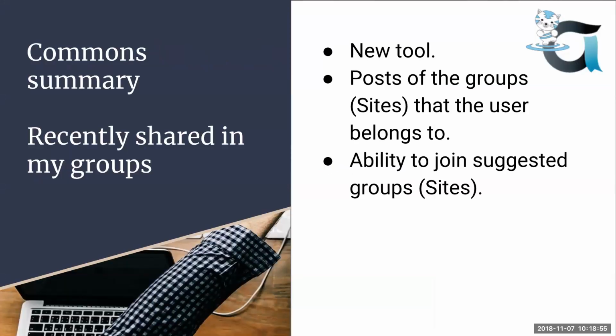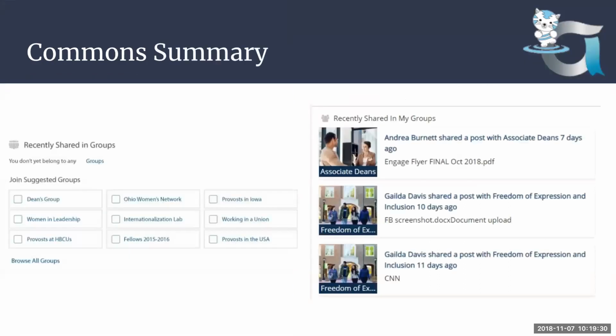We needed to implement a new tool to show the different posts that have been shared in all your groups, which is sites. So we created a new tool for the workspaces. Let's say it's a summary, which shows the posts that are published in your sites, or we call them groups. And there's another interesting feature, because you can join suggested groups. This tool allows you to join several groups that are suggested to you. So this is an example on the left side when a user doesn't belong to any group, to any site. So you're prompted to join these groups.